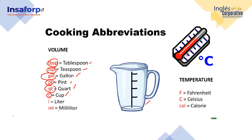Cup. Liter. Milliliter. It sounds weird. Milliliter.